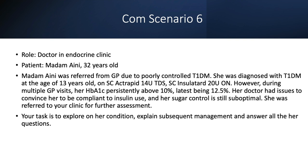Doctor, what will happen if my sugar is still persistently high like this? Okay, it can cause a lot of complications. You have a higher risk of getting a heart attack or stroke, and it can damage your kidney as well, which is not good. That's the reason we are here to help you, so that with good sugar control, we hope all these complications can be avoided. Because you are still very young, and your kids are still very small.